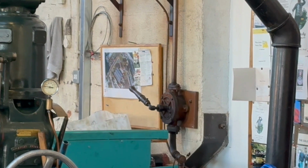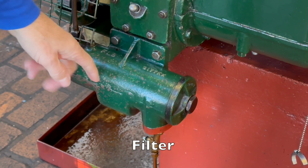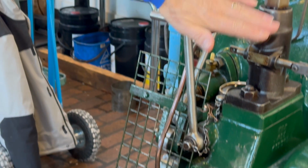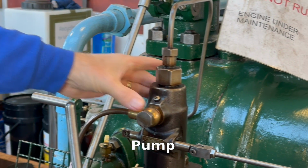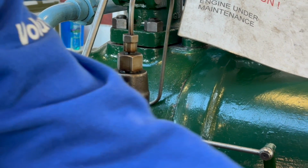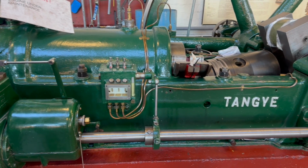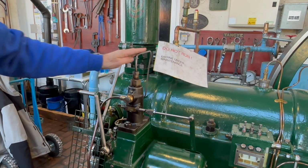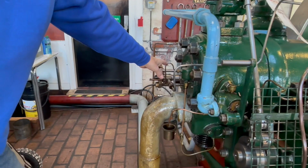But there's a smaller line at the bottom, and the diesel comes from there under gravity down to this part here. This is the filter. So it comes in through the filter, then out along that pipe and goes into there. So this part is all gravity fed. This piece of kit here is a pump, and the pump is operated by this shaft here. When it starts up, that shaft turns around, it drives the pump backwards and forwards and pumps the fuel out, under pressure. It goes round the back here and into this piece here, and that's called a fuel injector.